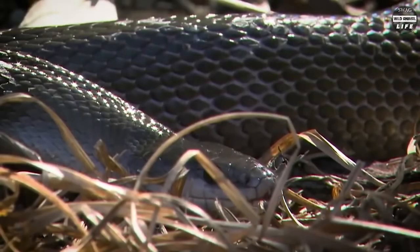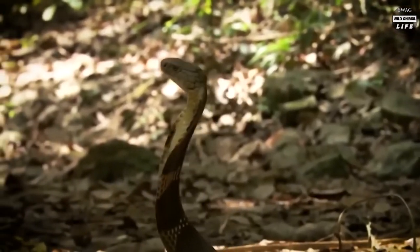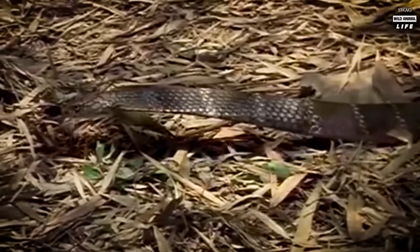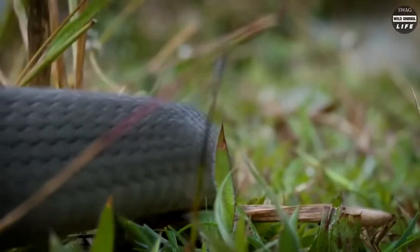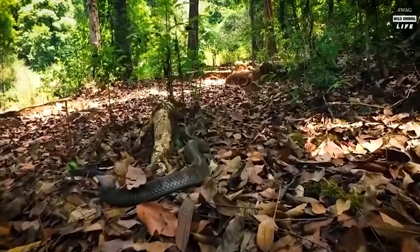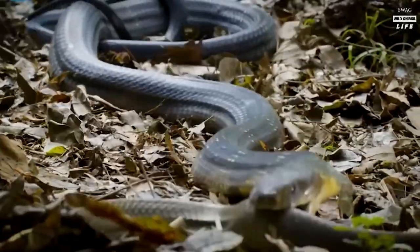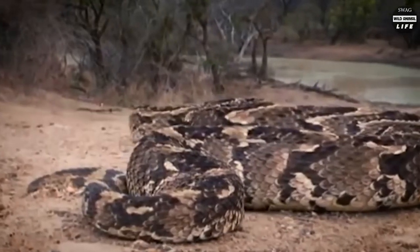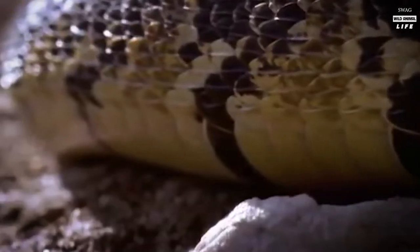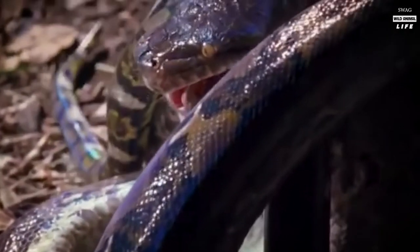The python and the king cobra are two of the world's largest and deadliest reptiles. The king cobra, being the longest venomous snake, can easily bring down an elephant. Similarly, the python is known as the longest living snake species and can squeeze their prey, including humans, to death within minutes.